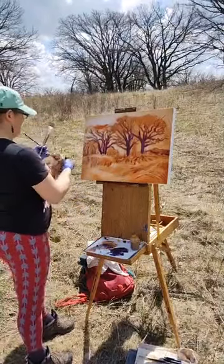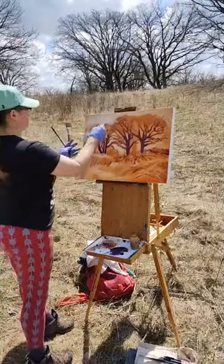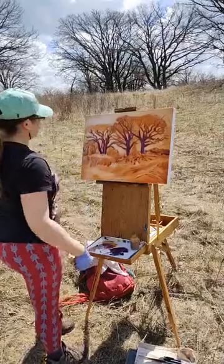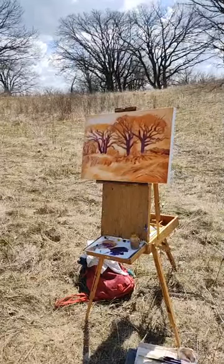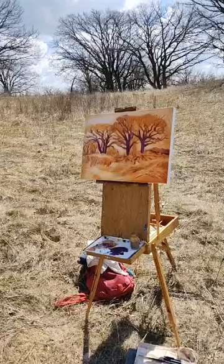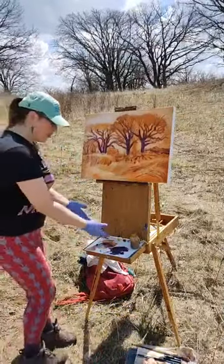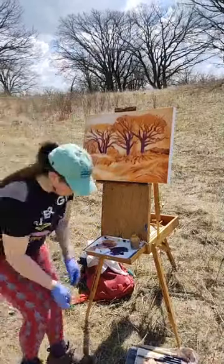I just want to establish again that there's this medium tone right where the branches kind of hit the sky. Back up and take a look. Yep, that's right. There we go. Okay. So, you can see I have a little bit of a mess going on here. I'm going to start cleaning up my mess.